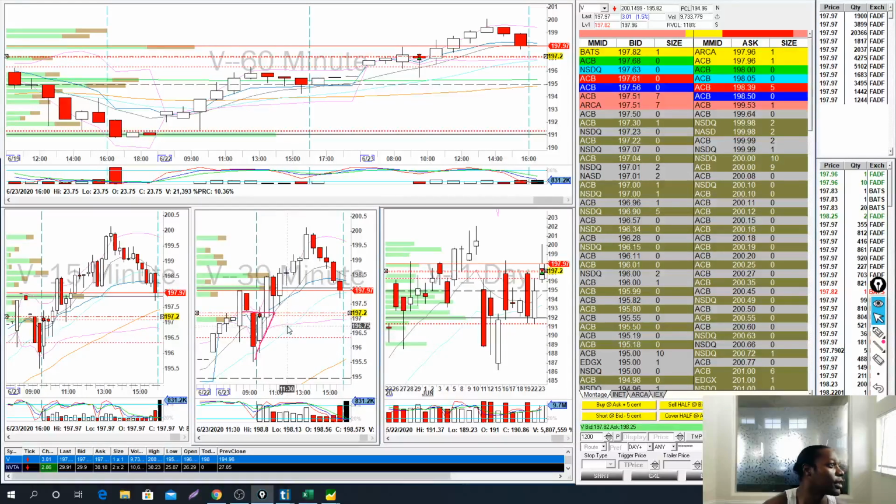Entry on this one at 197.20. I had to stop at 197.09. Too tight a stop for this particular ticker today. It pulled back, stopped out.